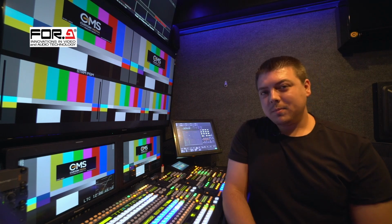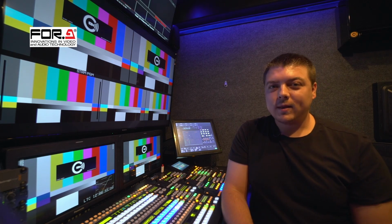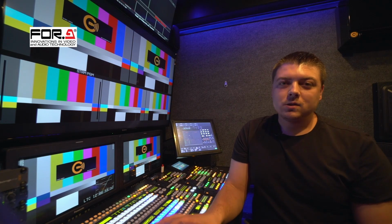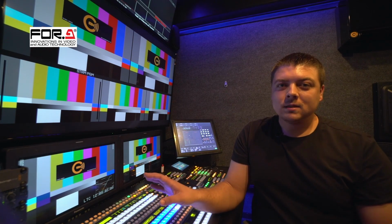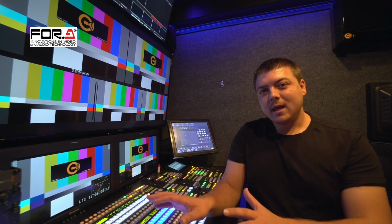Another thing I want to touch on is macros. The way you can edit and build a macro on these systems is incredibly easy. The favorite thing I like about these is that you can build macros without ever having to hit record and punch buttons on the panel. So I can be offline in the office and I can be building a macro, and then I can come in here and play it and be confident that it's going to work the way I want it to.